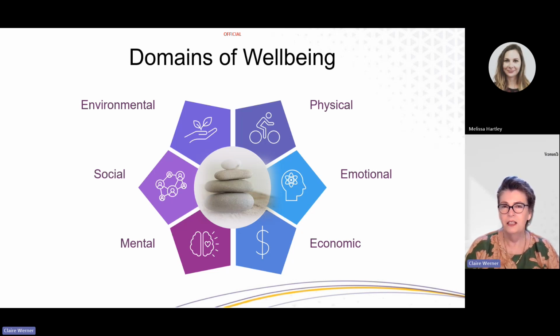Wellbeing typically has a number of domains, and that's what you're seeing on the screen in front of you. We certainly have physical wellbeing, which involves good health, our body functioning properly. That includes things like nutrition, exercise, the absence of disease. Emotional wellbeing really relates to managing your feelings, coping with stress, and how you maintain a positive outlook in your world. Mental wellbeing really involves cognitive health. This is about your ability to think clearly, make decisions, and engage in lifelong learning.